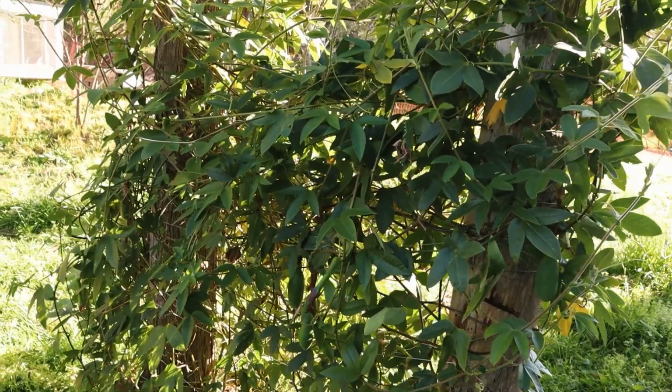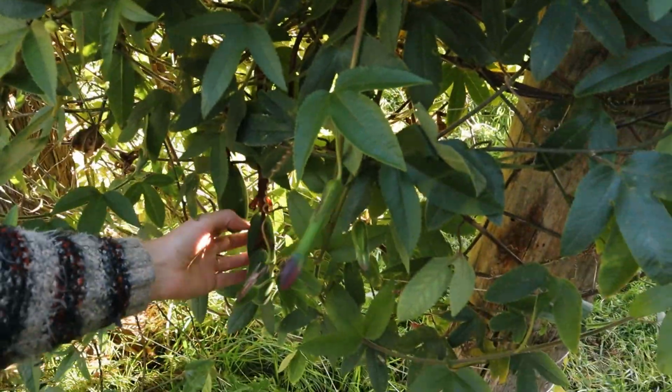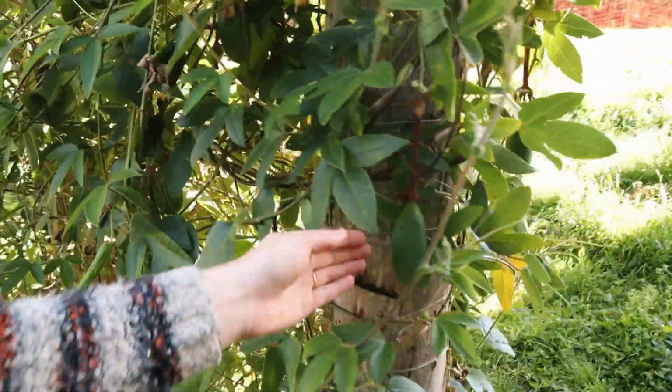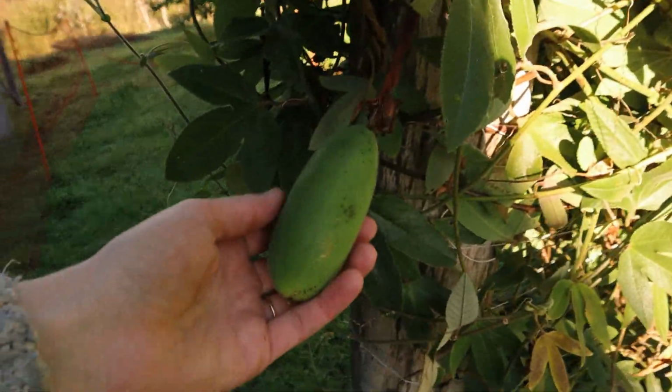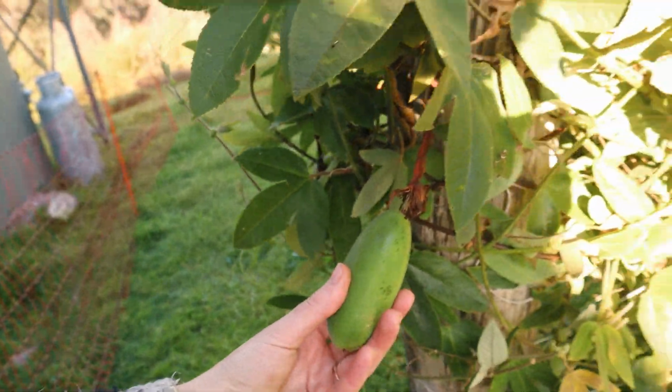Quick update on my banana passion fruit. It's getting new flowers, and the passion fruits that were on there are still quite green. So hopefully they'll start turning yellow soon. I guess we'll see.